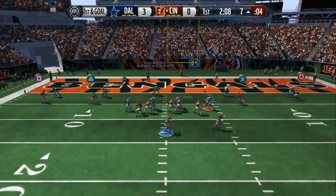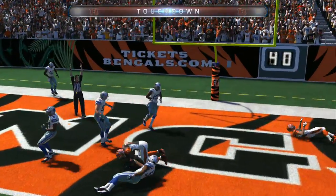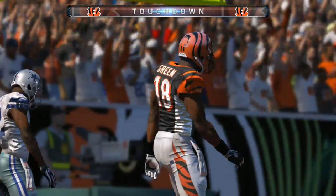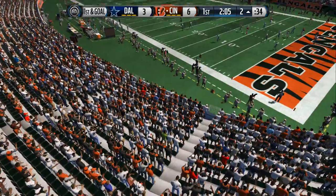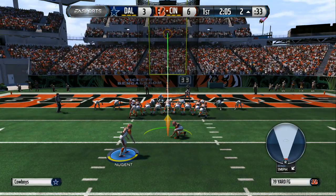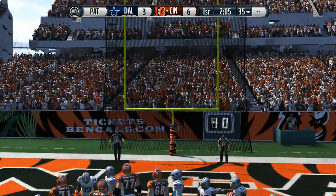The play clock's running down. As good as it gets. Touchdown. Well, it's first and goal. I think a lot of defenses are thinking run here. And so the offense, they call a nice play. Very deceptive. They throw the football and they get the easy touchdown pass. Makes the PAT.